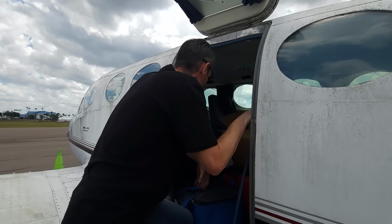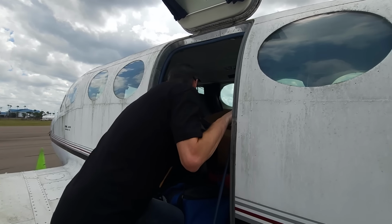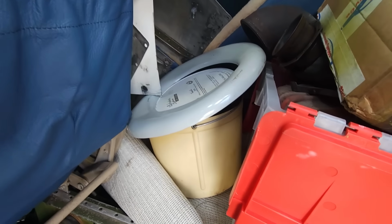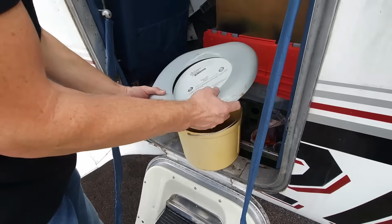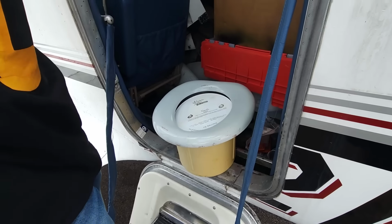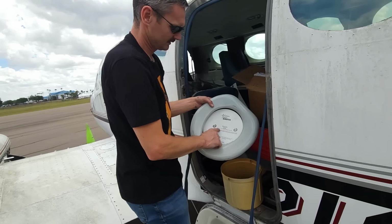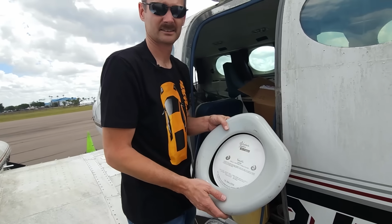I think I found the toilet seat. Yeah, look at that. That's what it is. It's right there. Oh yeah. Huh. That is what is inside of a poop seat. But it's fine because it's vanilla and artificial vanilla flavor.